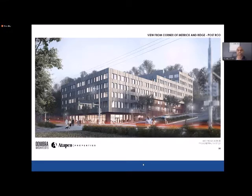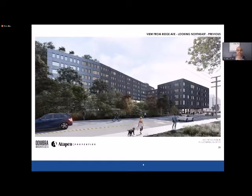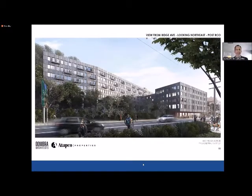Next slide. Your 10 minutes have passed, so you can kind of. Can I get this right? Yep. Old image, next slide, please. We added balconies, changed material color. Next slide.